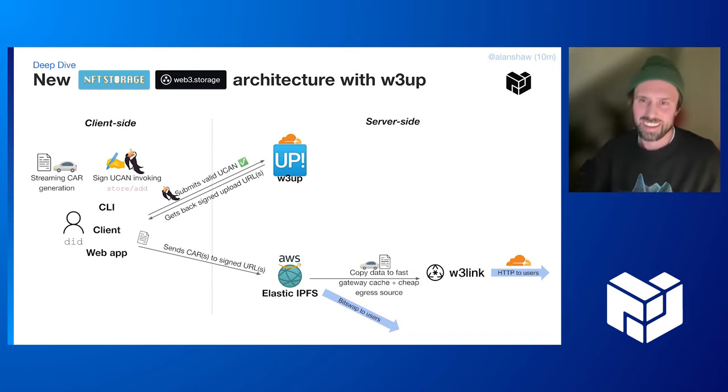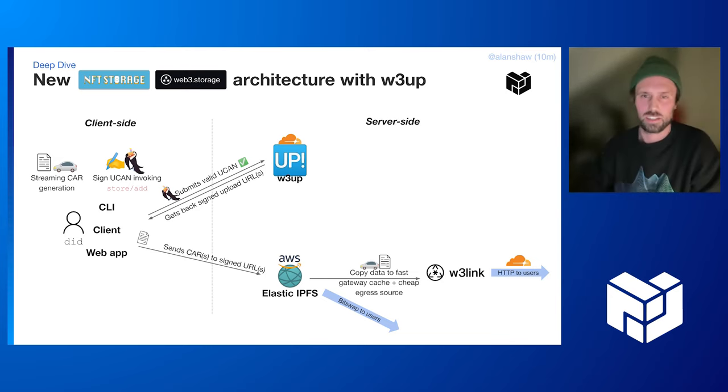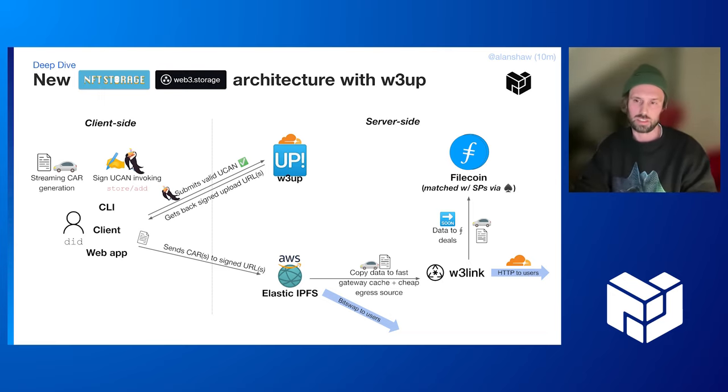I digressed a little bit. So if you want to know a bit more about gateways, then check out our gateway. It's called Freeway. It's very fast and good fun. Anyway, pretty soon Spade will be helping us put those car files in Filecoin, with deals with Boost storage providers and renewing them as well. So that's going to be awesome very, very soon.